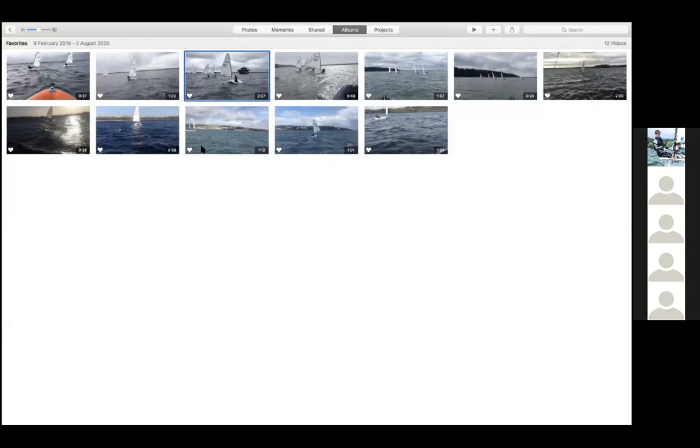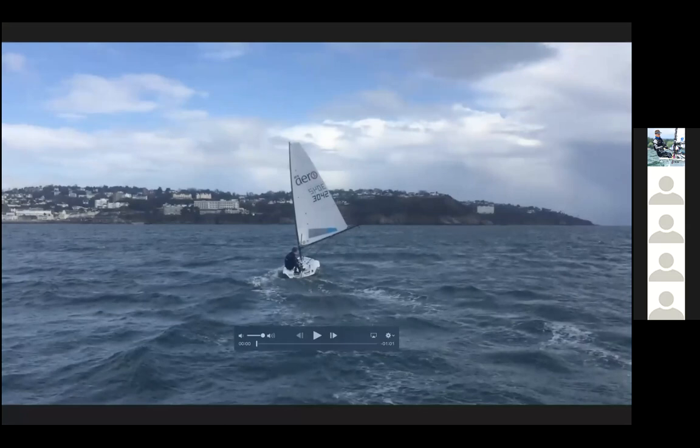We're here in 101. So this is some pretty strong downwind sailing, short, steep chop, because we're about a mile offshore at this point with an offshore wind. So I'll play it through once and then we can have a talk about it.